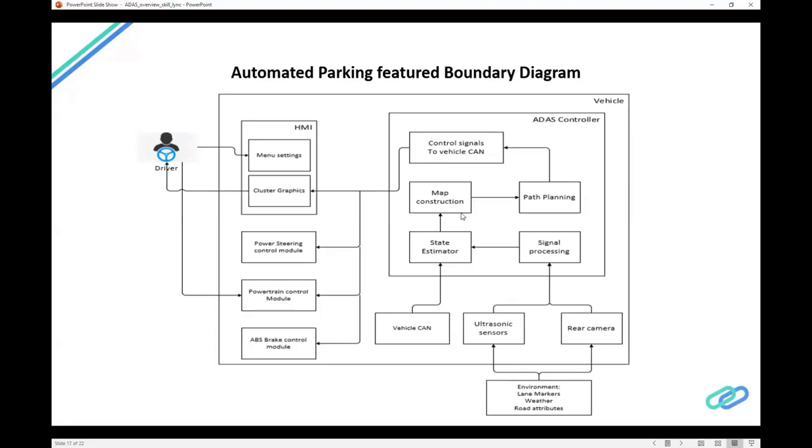And based on the map construction and the state estimator, a path is planned, and basically in the path planning, all the calculations regarding the steering angle, the throttle output, and how much steering angle should be given to achieve it. All those things are calculated. And finally, those signals go to the vehicle CAN. And the vehicle CAN, depending on the scenario, gives the corresponding outputs. So first output is, of course, the graphics. You will be able to see it on the screen or with the 360 camera view on how the car is performing. And there will be inputs to the power steering module based on how much steering angle left or right is supposed to happen.